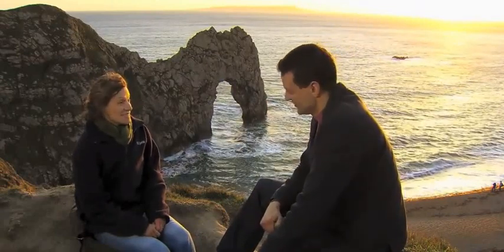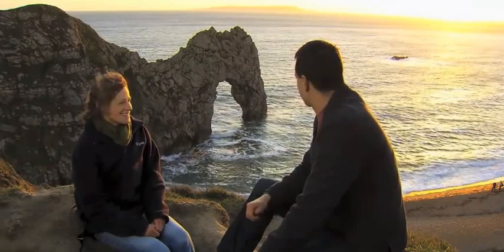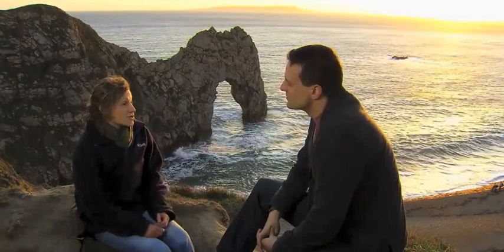It's a lovely time to see it. It's lovely every time of day, but it's pretty beautiful, isn't it? Yeah, absolutely. Tell me about the actual rock itself. Well, Durdle Door is a beautiful limestone arch carved out by the power of the sea. It could be at least 1,000 years old, and it's one of the most magnificent features in Britain.